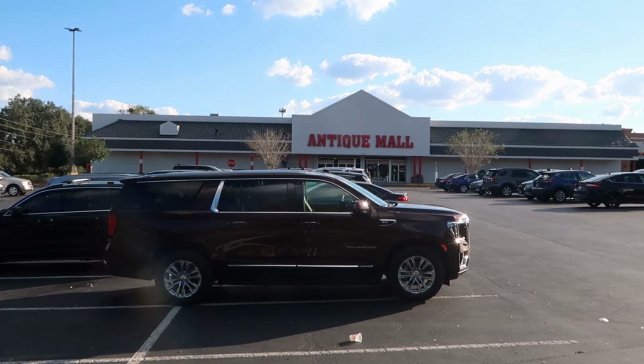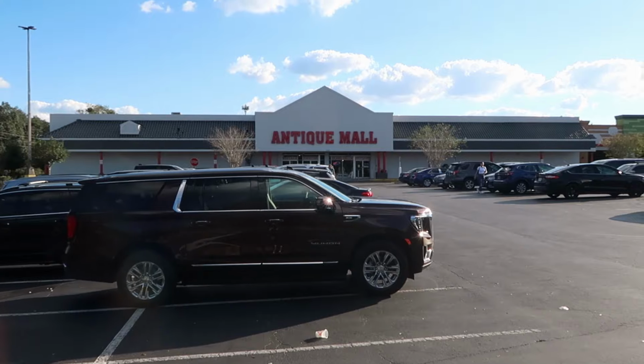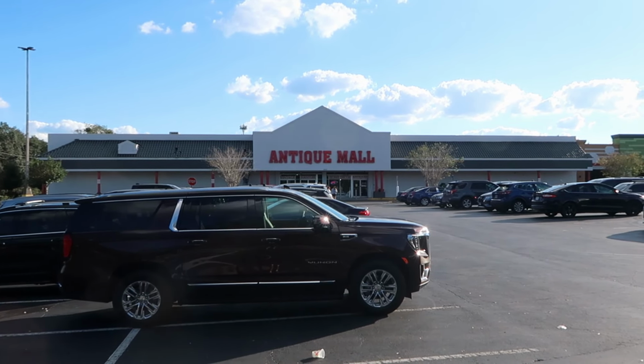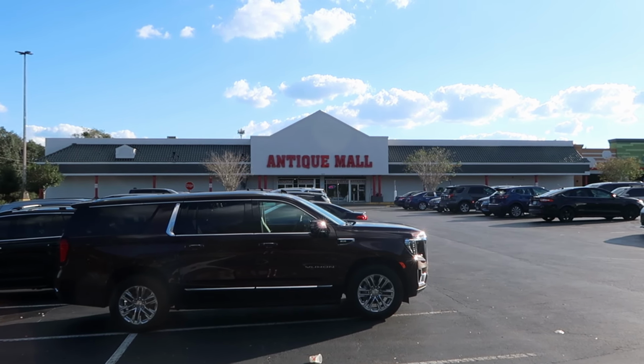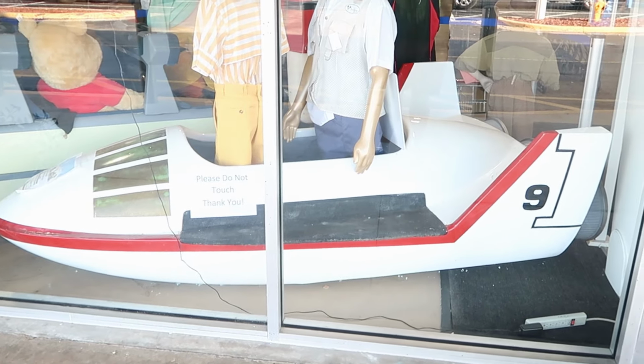It is always a fun time coming out here to Lakeland, Florida, specifically to the Antique Mall. Like I was saying, it's all different separate booths inside, so different vendors, so you're gonna find just your regular things like you would find in an antique mall, but lots of vendors here sell Universal and Disney related items. It don't take long to see some of the good stuff.